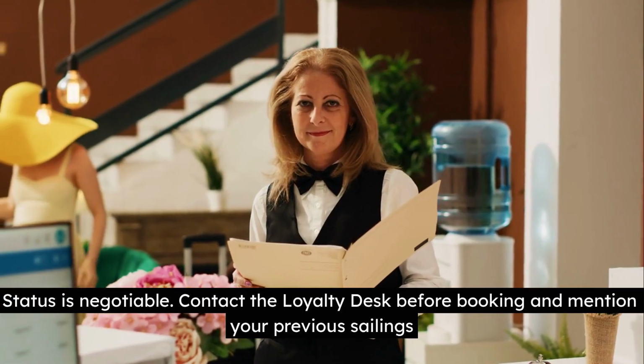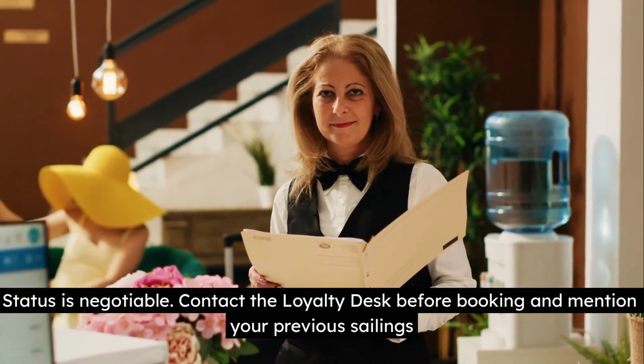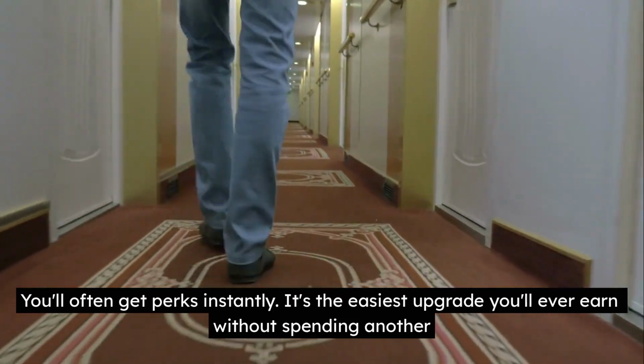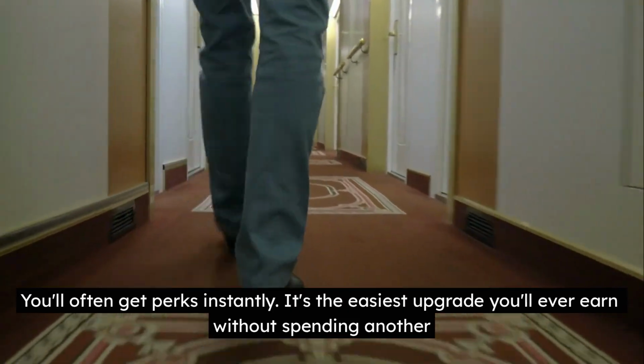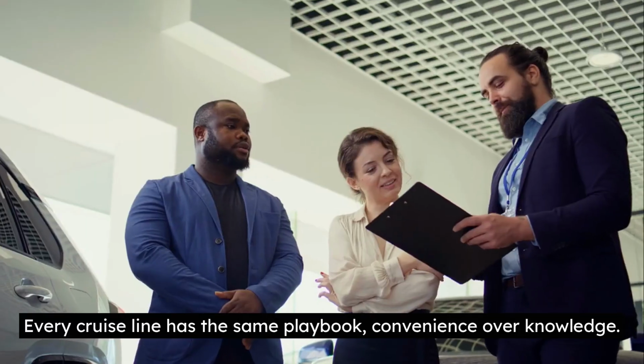Status is negotiable. Contact the loyalty desk before booking and mention your previous sailings or competing memberships. You'll often get perks instantly. It's the easiest upgrade you'll ever earn, without spending another night at sea.